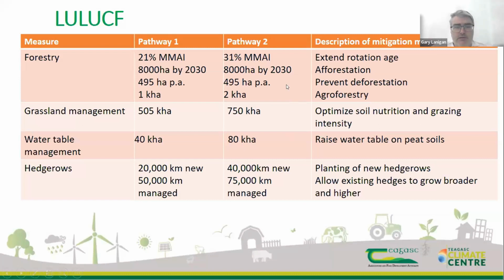pathway 1, pathway 2? So both pathways have the same level of afforestation, 8,000 hectares per annum up to 2030, reduced deforestation on just under 500 hectares per annum, and extending the age of rotations on 31% of our forest estate. In terms then of enhancing grassland sequestration, optimizing soil nutrition, grazing intensity, and putting in clover on just over 750,000 hectares of grassland, raising the water table on 80,000 hectares of peat soils.